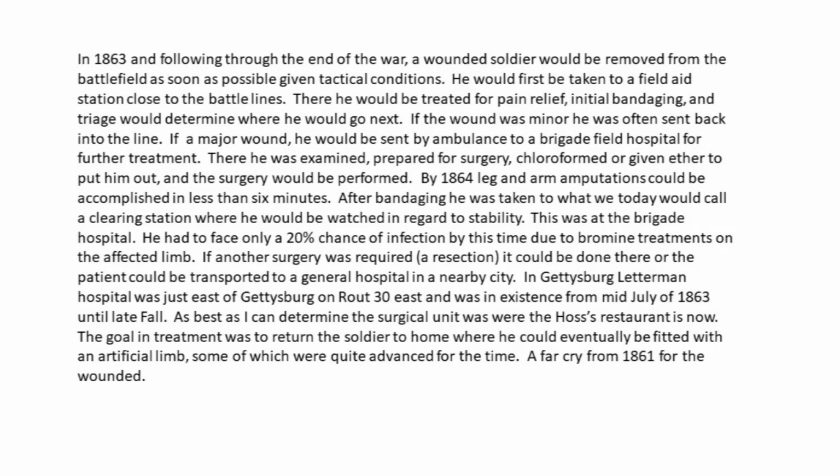In Gettysburg, Letterman Hospital was just east of Gettysburg on Route 30 East. As best as I can determine, and maybe I shouldn't tell you this, but the surgical unit was where the Haas's restaurant is now. As best as I can determine.